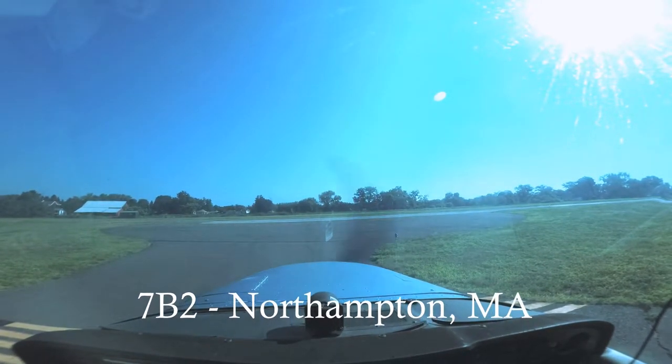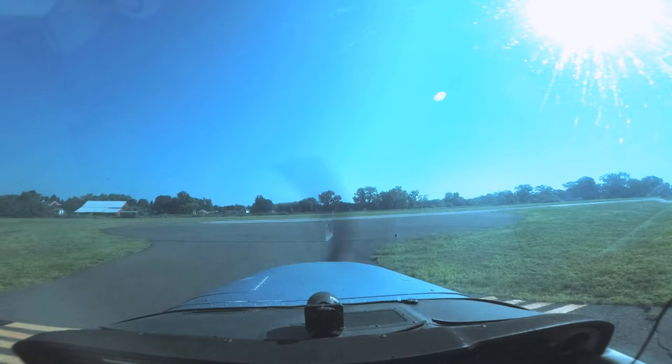Northampton traffic, Cessna 77 Quebec is departing runway 14, and will be departing from the downwind to the north, Northampton. All set?